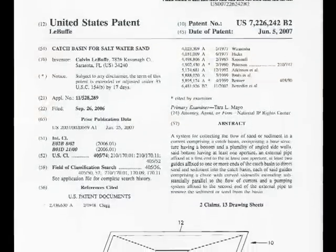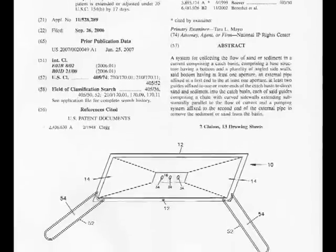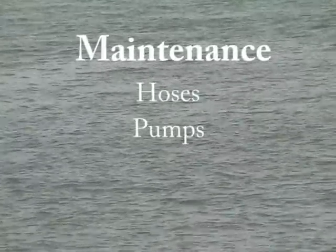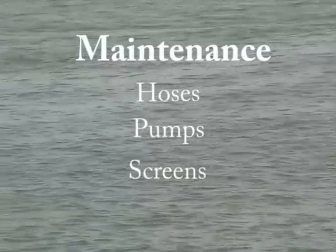A research and development engineer had predicted that the saltwater catch basin will work, as it would eliminate the ineffective, age-old, costly method of dredging and renourishing and replace it with an innovative new method which could save millions of dollars to taxpayers. The only maintenance required would be replacement of hoses, pumps, and screens. The money saved could be used for more worthy causes.